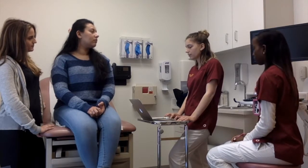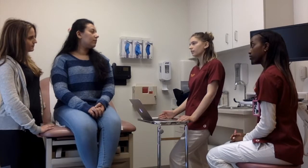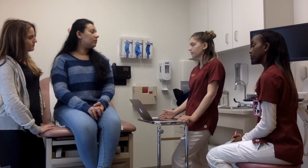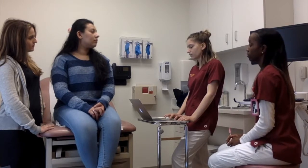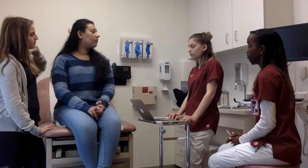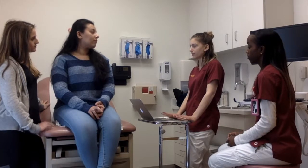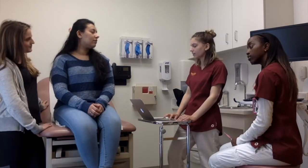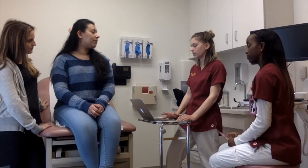Some other side effects are alopecia. Do you know what alopecia is? No. It's loss of hair. So we recommend that you look into getting a wig early in your treatment. So also nausea and vomiting. So we can prescribe you an antiemetic to help prevent this. Red and brown urine is a normal side effect. So if you see this, don't panic. It's normal. Another side effect is low blood cell count. So you're going to be at risk for infection, anemia, and bleeding.